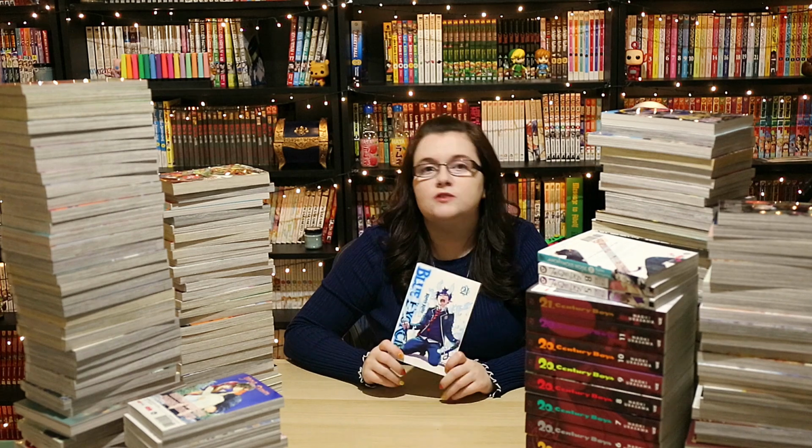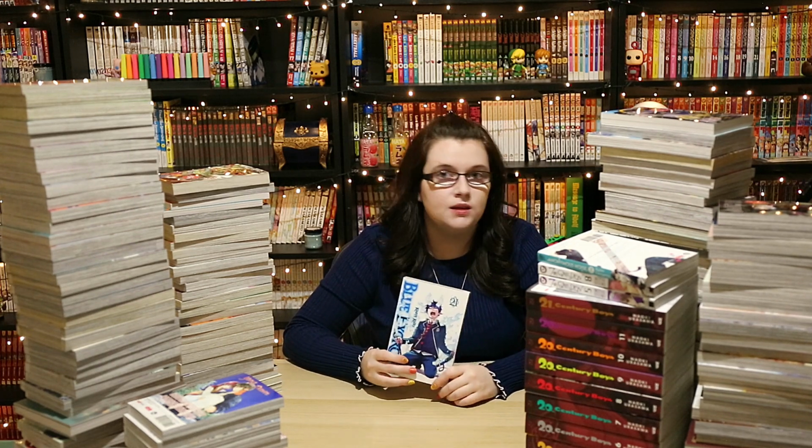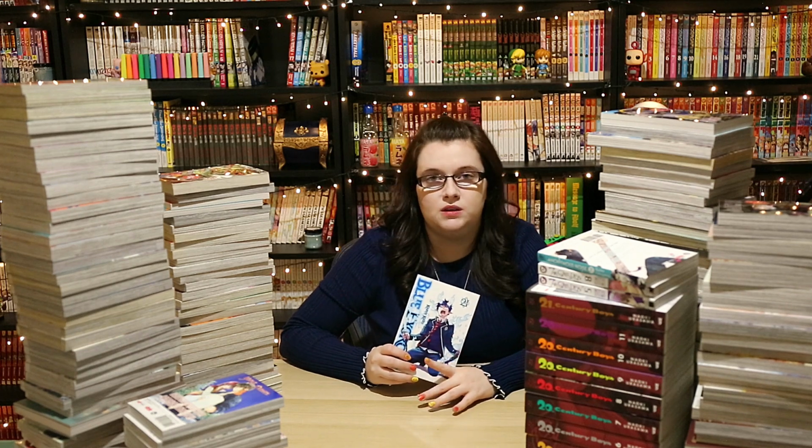Next we have Blue Exorcist Volume 21. So Blue Exorcist I've almost entirely been picking up secondhand. There's a few volumes here or there where I've bought in store. Usually if I've picked up volumes I want and I need like 1 or 2 more to make up a 3 for 2, series like this is what I go for.